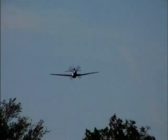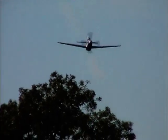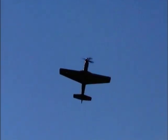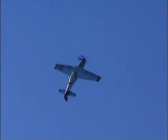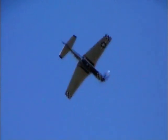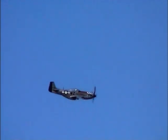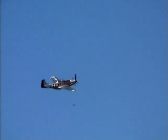Zero one zero Bravo is coming in. Wow, they're really winding these puppies up. Manly, mighty Merlin muscle. There's the outputs to Duxford underneath, so it's Merlins, Merlins, Merlins.